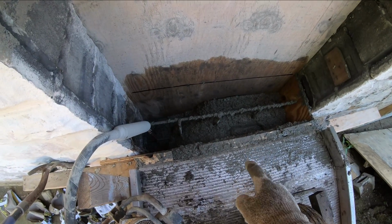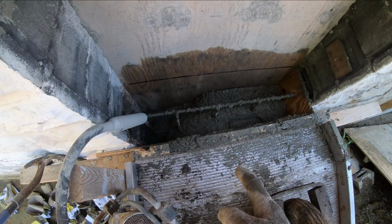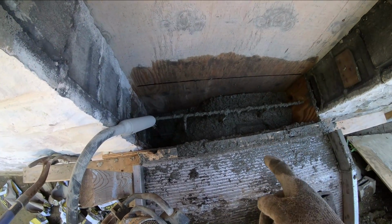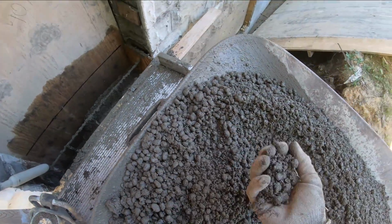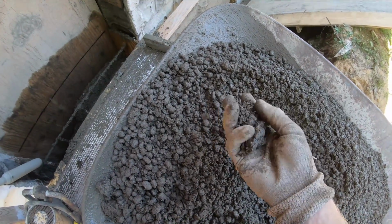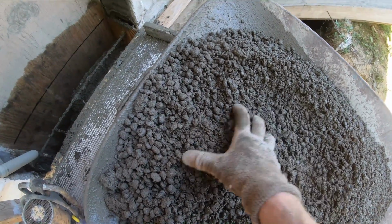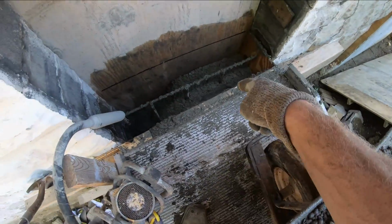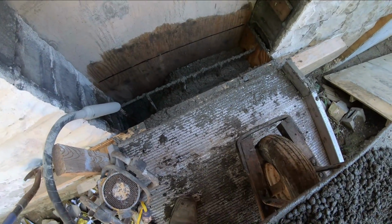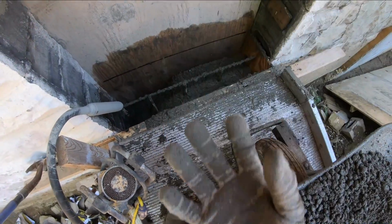Like that last batch was a lot wetter than I wanted. I forgot to dump the drum after I rinsed it out, so there was more water in there than needed to be. That's why I kept adding bags. And now this batch here, this is pretty close to the way I want it, but it could have been just a hair wetter. It doesn't really stick together on its own that well yet. But see, I'm putting it on top of a batch that was already a little too wet. So once I vibrate it, the vibration pulls that moisture to the surface.